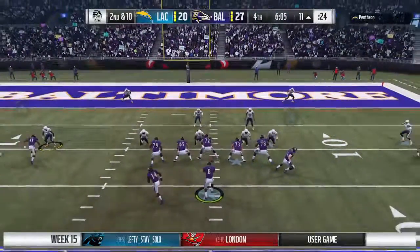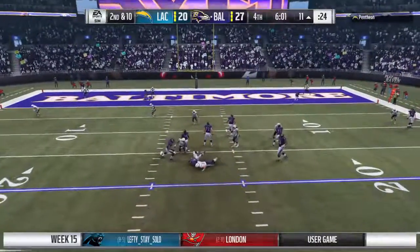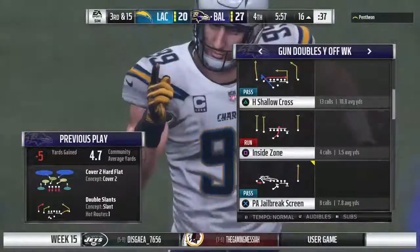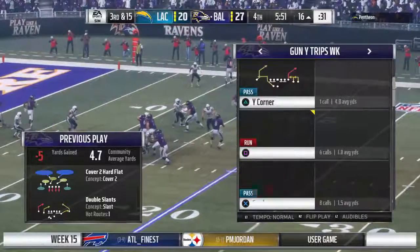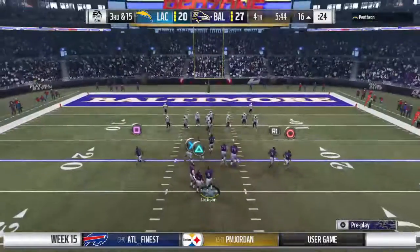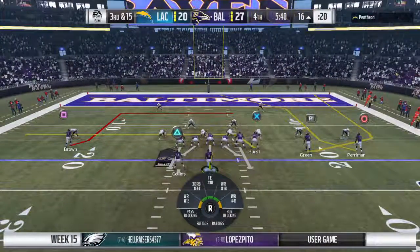Now let's go. Throwing again. Jackson. And he's going to go down. Sacked right around the 17. Joey Bosa in there for the 20th time this year as he continues what could be a record-setting season. The Ravens on 3rd down. They've hit 2 for 4 thus far. This will be 3rd and 15.